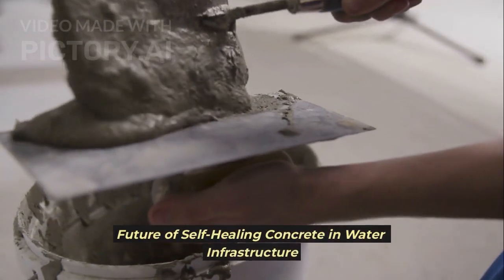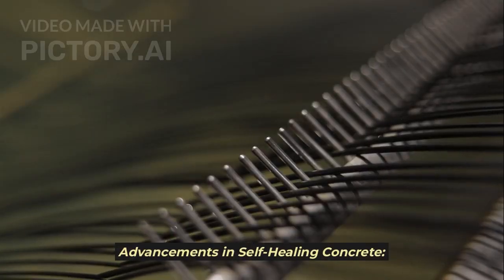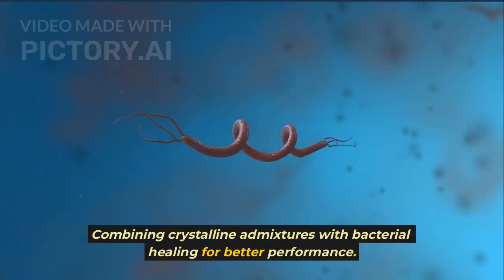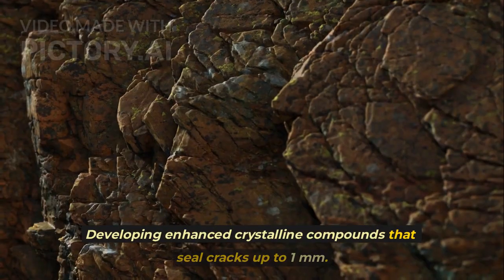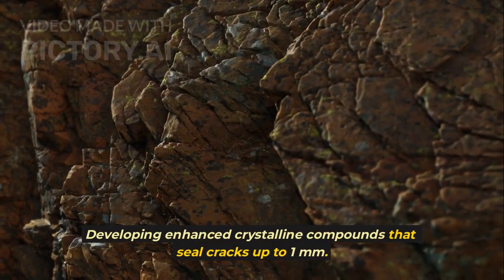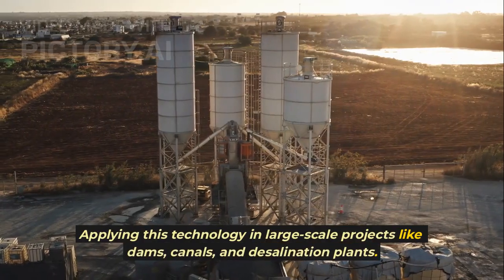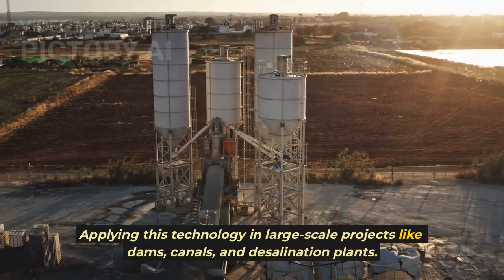Future of self-healing concrete in water infrastructure. What's next? Advancements in self-healing concrete, combining crystalline admixtures with bacterial healing for better performance. Developing enhanced crystalline compounds that seal cracks up to 1 mm. Applying this technology in large-scale projects like dams, canals, and desalination plants.